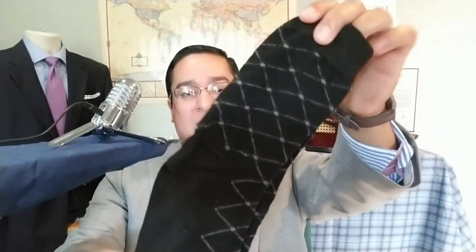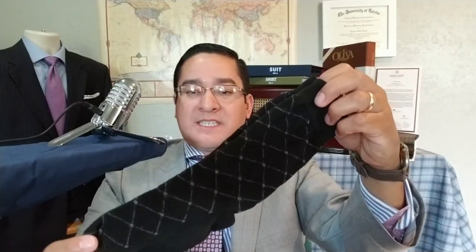from probably 5 or 6 feet away, they still look almost like a solid look. So they're still professional, very straight to the point, but it does have some design. These are the ones I wear if I want a conservative look, but still a professional look as well. Kind of sticks out a little bit.